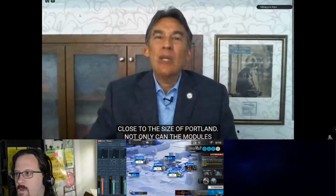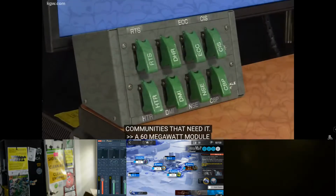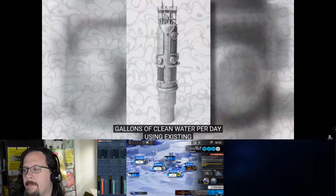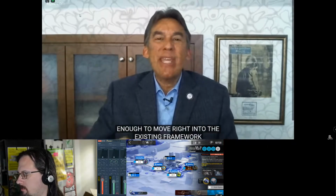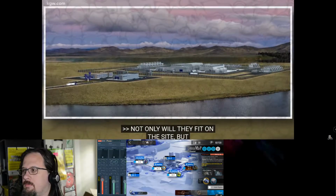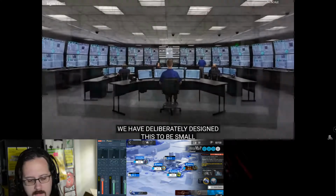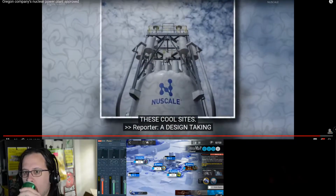For example, a 60 megawatt module can produce about 60 million gallons of clean water per day using existing technologies in reverse osmosis. And when it comes to jobs, the company says these modules will save many. That's because they're small enough to move right into the existing framework of old retired coal plants. Not only will it fit on the site, but it'll also allow us to retrain some of the existing workforce to work in a NuScale plant. So we've deliberately designed this to be small enough to work on repurposing some of these coal-fired plants. A design taking shape right here in Oregon that soon could be implemented worldwide. A simpler, safer, and much cleaner way, says Dr.